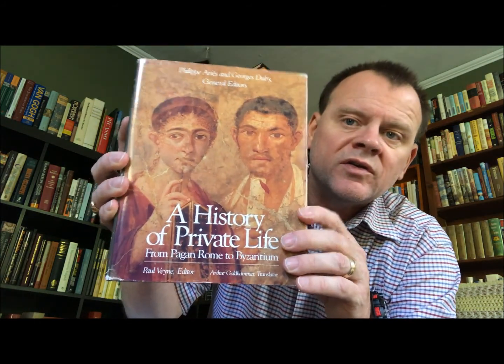And then I've got the first two volumes in this History of Private Life. This first one is From Pagan Rome to Byzantium. Paul Vane is the editor. Arthur Goldhammer is a translator. And Philip Aris and Georges Duby are the general editors, it looks like. Harvard Belknap. It's just what it says. It is a History of Private Life, which is this is 1987.